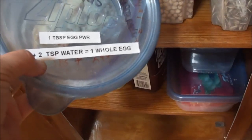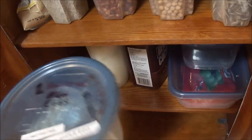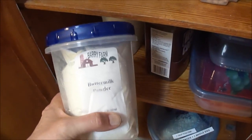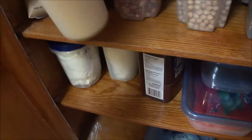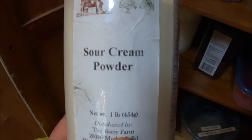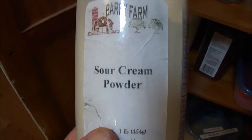I keep the recipe on top. I also have another conversion chart that I use when I need to go beyond one whole egg. I can convert to half an egg, quarter egg, or larger quantities. I also keep powdered buttermilk. This is non-instant. I also keep powdered sour cream. I have not actually used this yet. This is something new I added this year. I probably would not mix this up and dollop it on my potato, but if you're making any dish that calls for sour cream, it's nice. Like with the powdered eggs and the powdered milk, you don't have to always have these fresh items on hand.